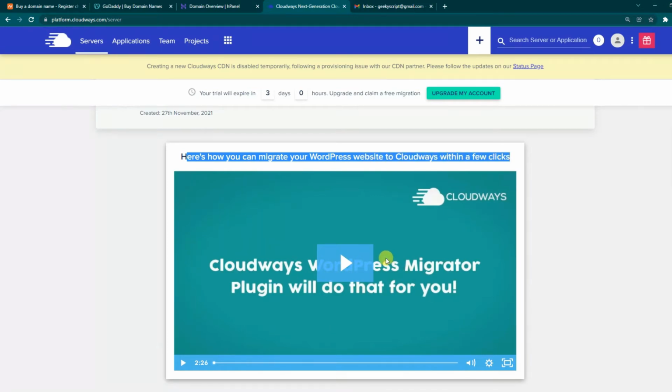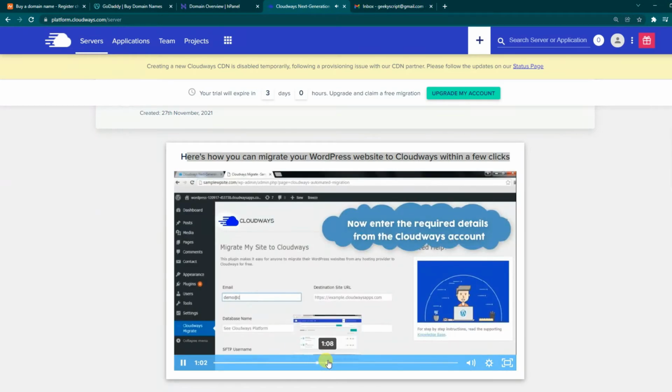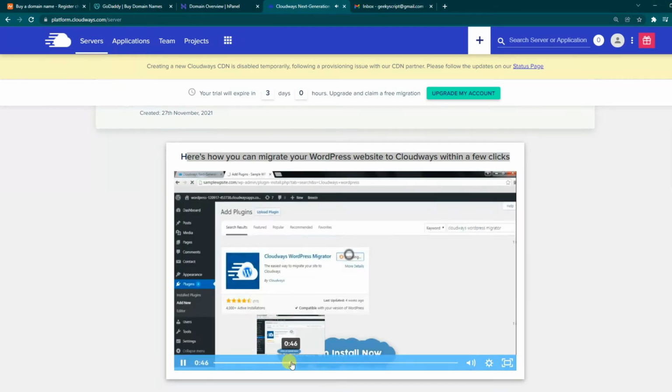So they basically showed you about a plugin that they have. If you already have a WordPress website hosted on some shared hosting platform, you can easily migrate it to Cloudways with just a few clicks using that plugin. So you can watch this video. So this is the plugin that I was talking about, this Cloudways WordPress Migrator. It's very nicely designed. So you can use this tool to basically migrate your WordPress to Cloudways.